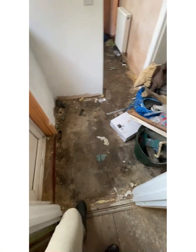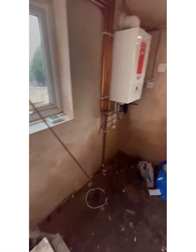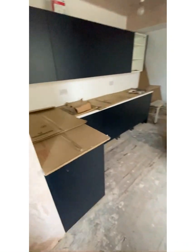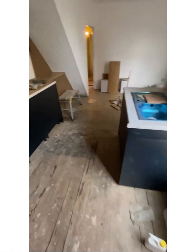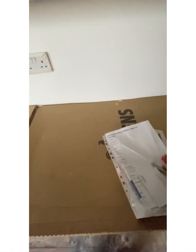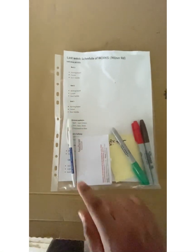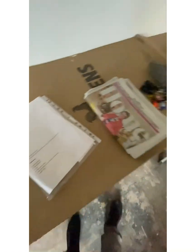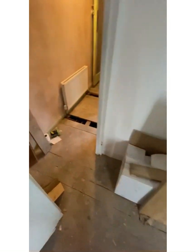As you can see, this is how the site looks at the moment. We've just got a bit of tidying up to move things around and get things organized so I can actually see what else needs to be done. Bearing in mind, if you are project managing, you've got to be on top of these things. You've got to have a plan. This is what I do. In my last weeks of scheduling, I go by room and I say which room, what needs to be done, etc. So I have a schedule of works for everybody to follow. But in a sense, as you can see, things are now looking much better.